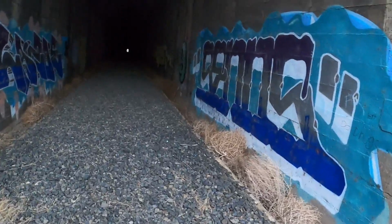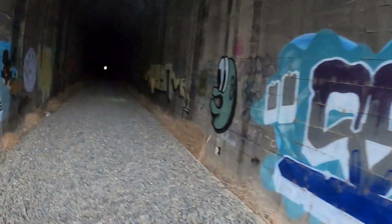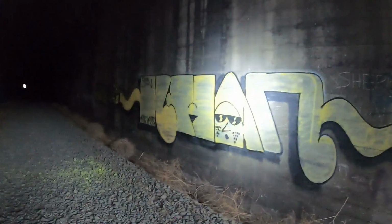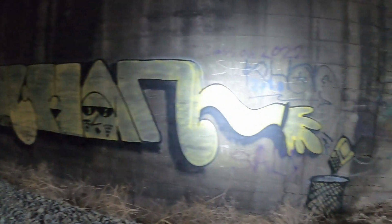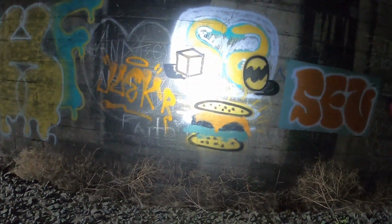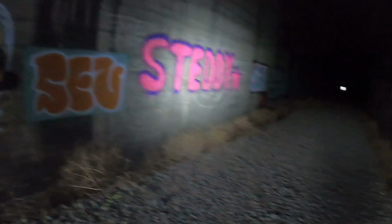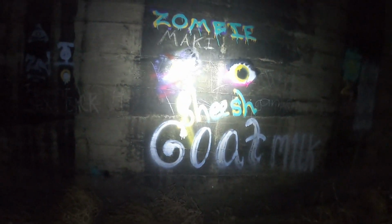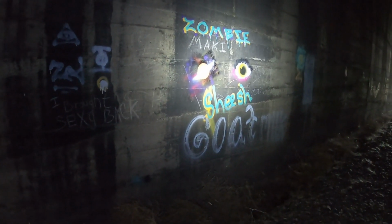Okay. Oh, this light is not as bright as I thought it was going to be. Wow. I'm surprised. Okay, here's that. Huh. It's got fluorescent paint on there. So what else do we have? Okay. It's hard to see. You got the light shining off of it. There we go. It's a little better.